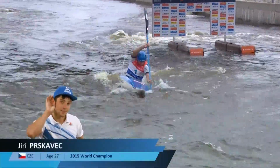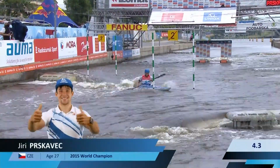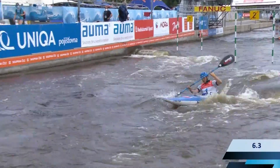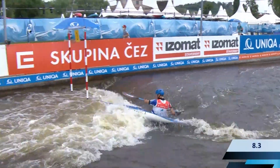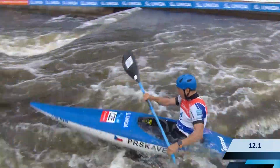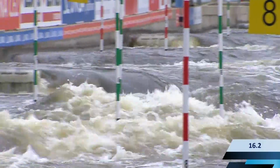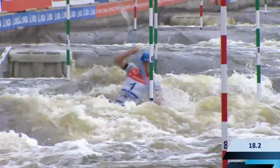Yuri Prskavec drops. The 2015 world champion is on course to battle Giovanni De Gennaro, the Italian, who is eyeing up victory. Lovely opening to start off. He's looking super comfortable on the water. He's been paddling here for so long, of course. Nearly like at home. World number one.